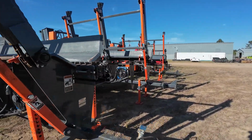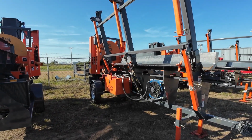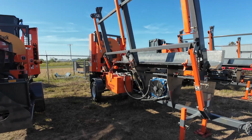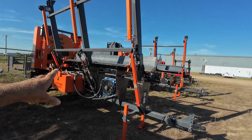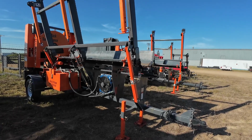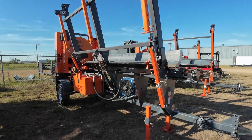And then you got another one here. This is another 1620 they took on trade. They got a bigger one or just a newer one? They went up to a larger size unit. And so when someone trades this in, they're pretty easy to sell because they just work? Yep, and we just go through it, check everything out, make sure everything's still set right and working properly.